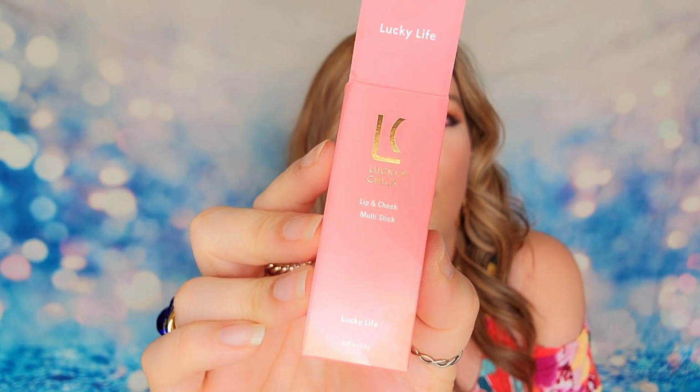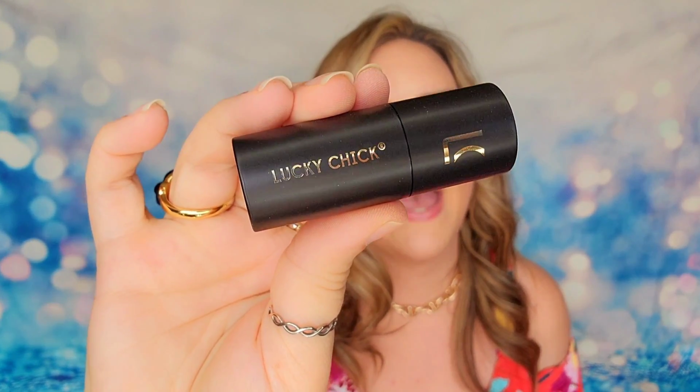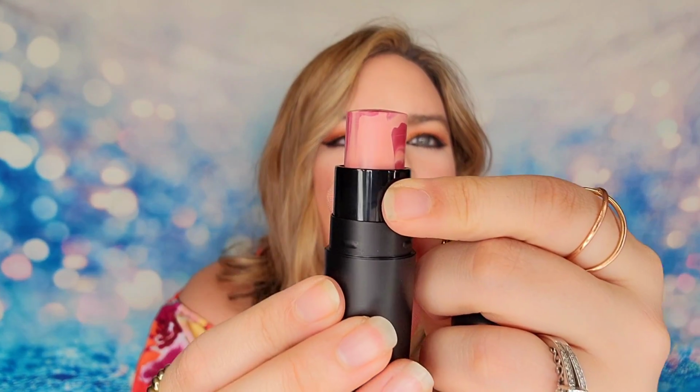Now, my next item that I chose for my box is from Lucky Chick. This is the Lip and Cheek Multi-Stick. The shade name is Lucky Life. So here's what your packaging will look like. It is full size. It is also cruelty-free, and it is a cream stick. So here's your packaging. It's pretty basic. This is a marbled stick.